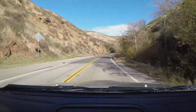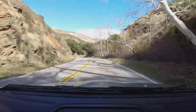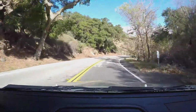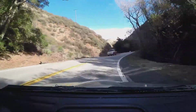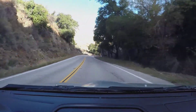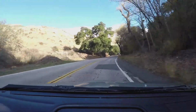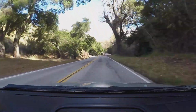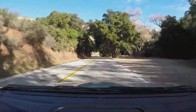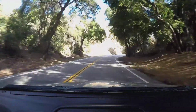The other thing about Bouquet that's a little bit different than other roads I reviewed, like San Francisco and Placerita, is there are houses right off the road. Lake Hughes had a few houses towards the end, but mostly it was just in the canyons by itself. There was nothing really around. Coming up here, over the next couple corners, you'll see there are some houses off to the right. This is a fun section here.